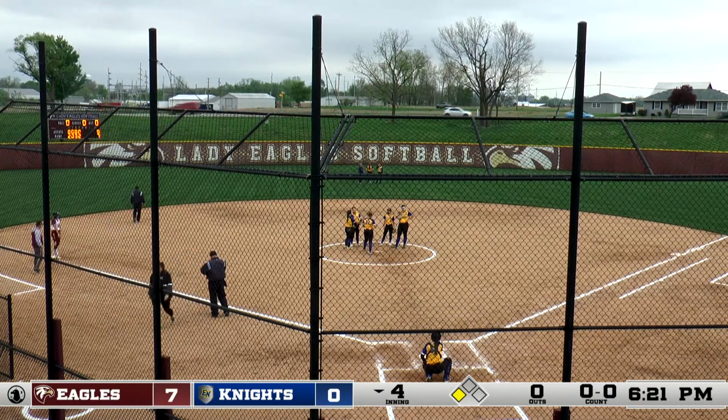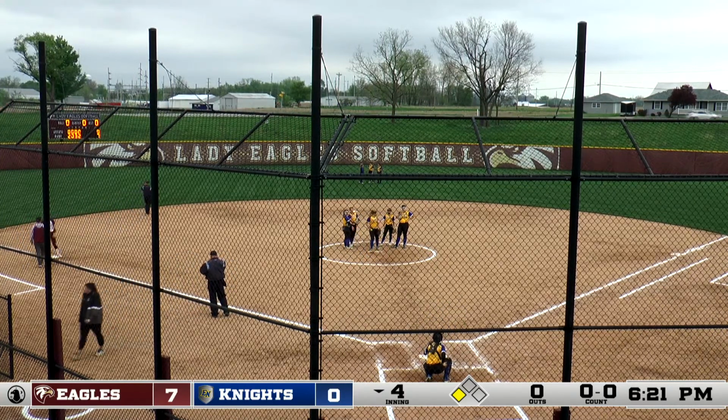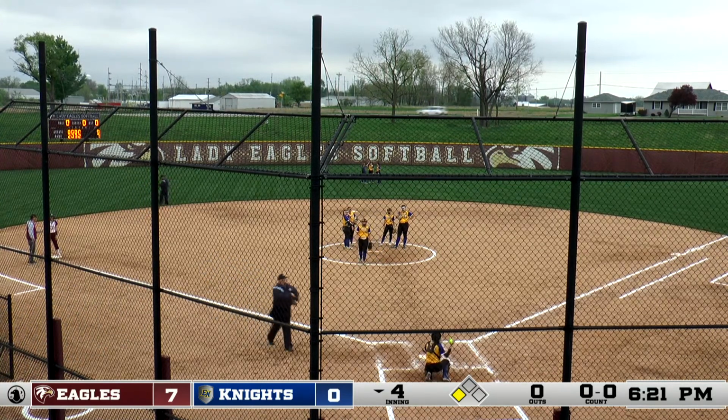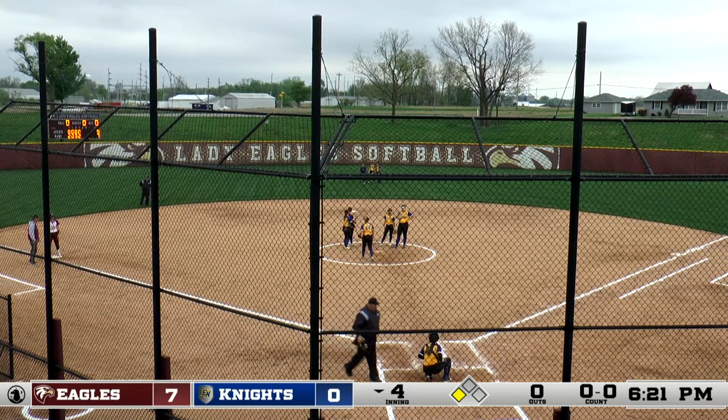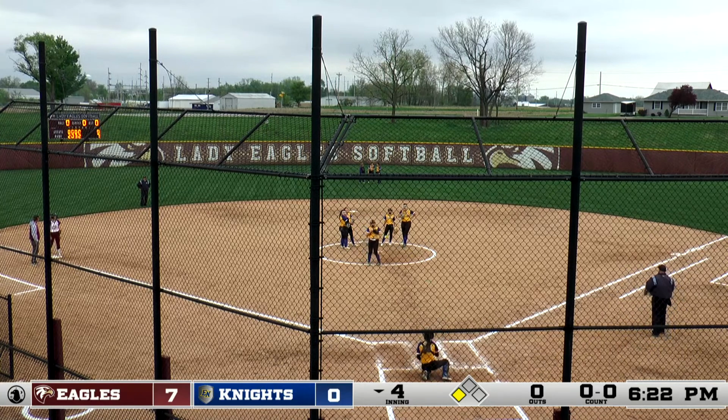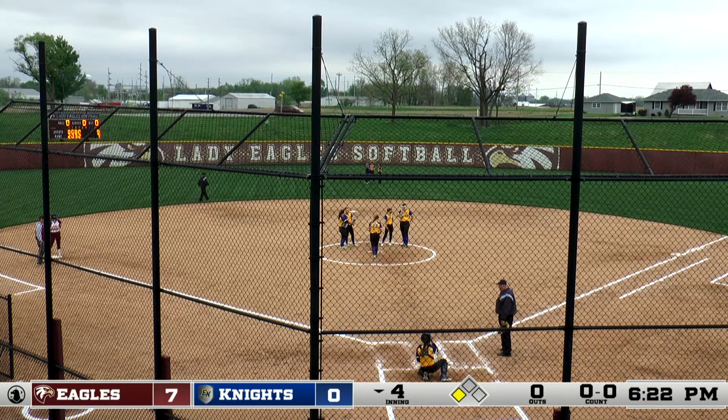So a few warm-up pitches here for the new pitcher for East Noble. And off to the side, number 19, Emma Hiss, trying to time up the pitching. Decent velocity coming from the new pitcher. Oops, just hit the mic. Abby Allwine, decent velocity.